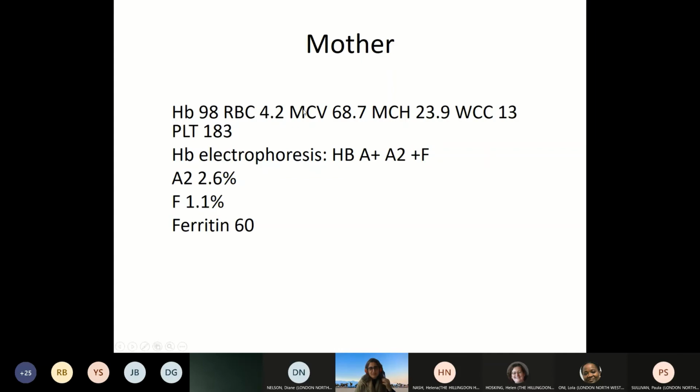So the mother, at presentation, her hemoglobin was 98. She had a low MCV. You can see that her hemoglobin electrophoresis is actually normal, and she had normal ferritin levels.